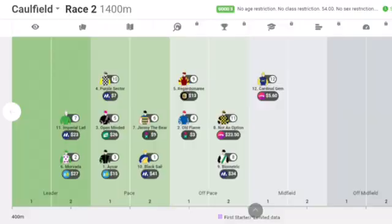So we'll take a look at a speed map now, and the way I've attacked this race from a form perspective is mainly speed map based. I reckon over the 1,400 metre start at Caulfield so early in the day, the pace will dictate the race results. So if they go at a fast speed, I reckon one with a sit will win, and if they go slow, I reckon on pace will be very much suited.